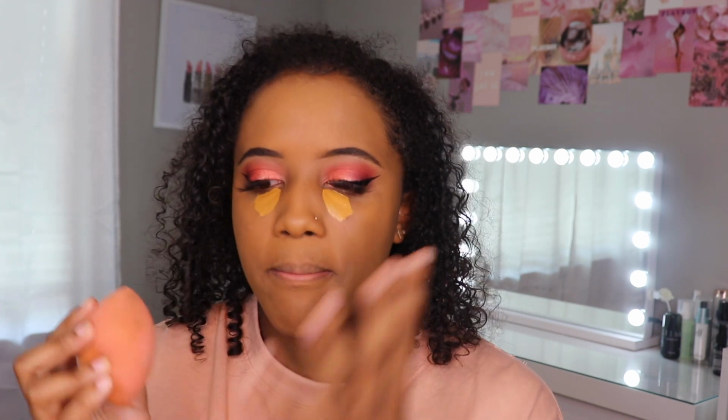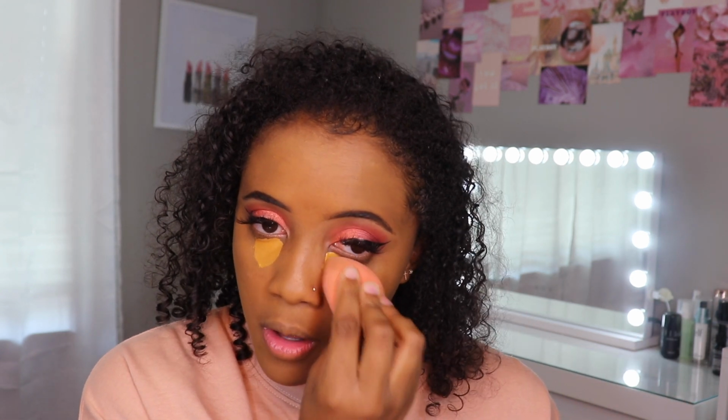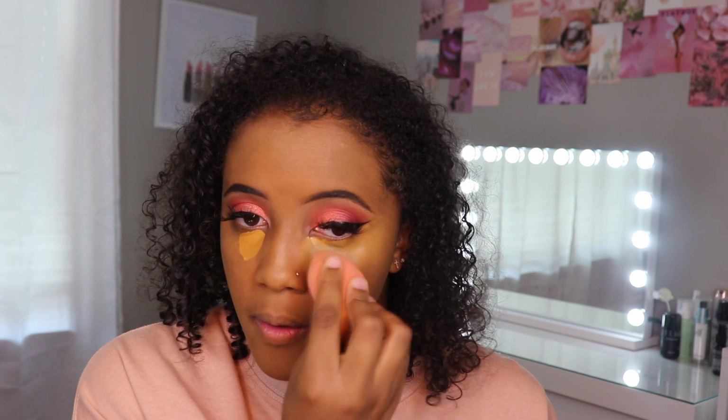It's not gonna move. Also, let's use the sponge underneath the eyes because with creams, I found that this is just the best tool because it makes everything look so skin-like. Again, I will still use a brush underneath my eye every once in a while. It's also a lot easier to disperse the product with the sponge.